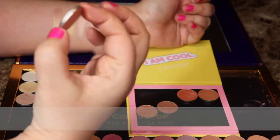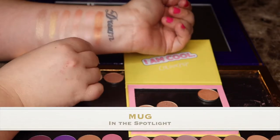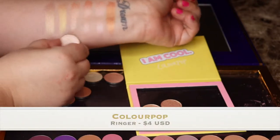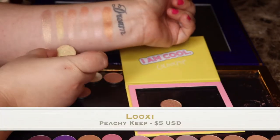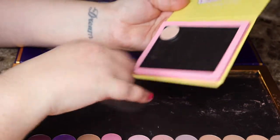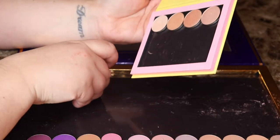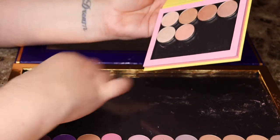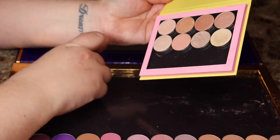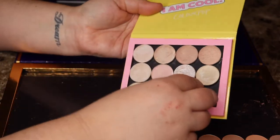I really like all of those. I don't think I'm getting rid of any of them. Is Save It For Later from Colourpop. Pep Talk from Colourpop. In the Spotlight from Makeup Geek. Ringer from Colourpop. Peachy Keen from Looxi. Bubbly from Looxi. We're gonna do the rest of these. They're not all the same, but they're all pretty neutral, inner corner, brow bone type shades. And they all look the same color in the viewfinder.